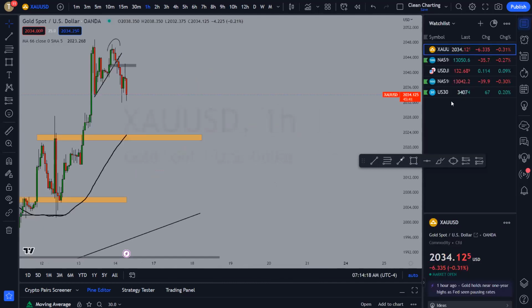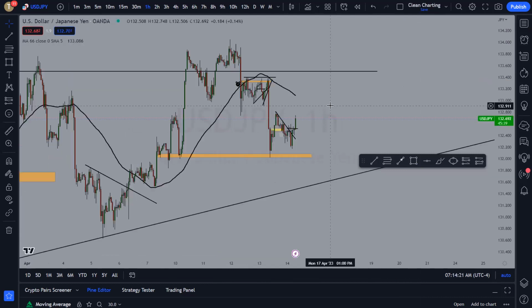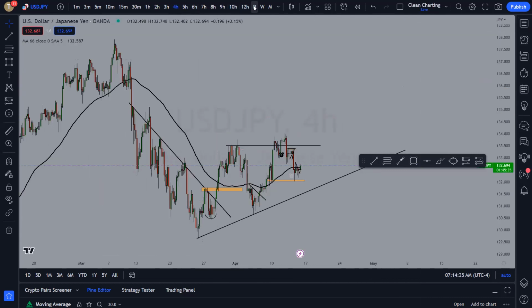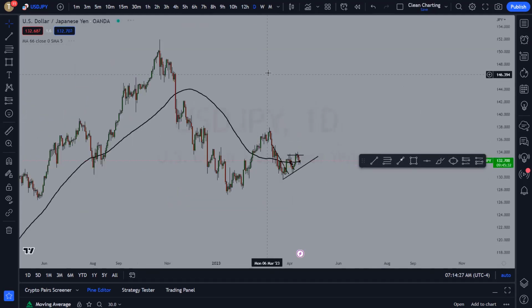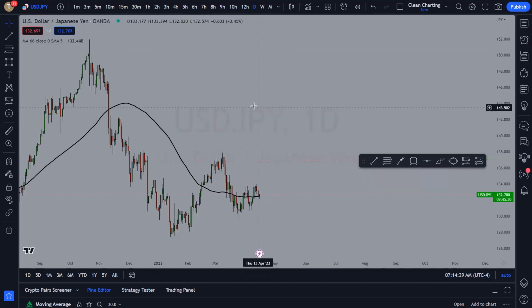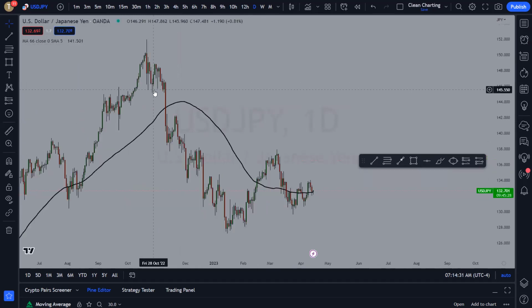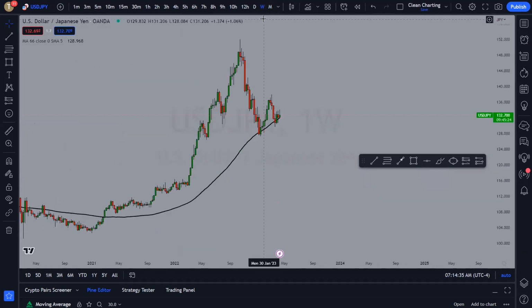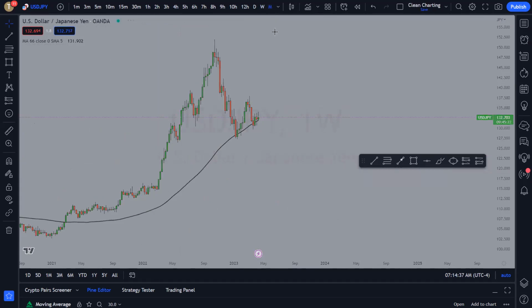Also, with that being said, UJ would have gone back into its bullish move. What I have here for UJ, so that was gold, right? So let me just go over UJ real quick. UJ would be on a bearish. You can see the monthly and the weekly is used for directional bias to see what we're doing. The pair is overall bullish.